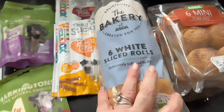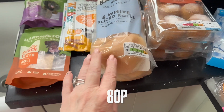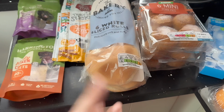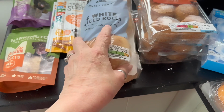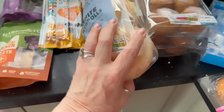These were a substitute. I did order some finger rolls, because on Saturday for the coronation, it's just the three of us at home having our own little tea party. But I ordered finger rolls and they've substituted this. So these are the white rolls, six sliced white rolls. But they'll be fine.